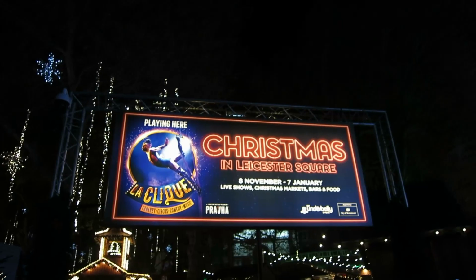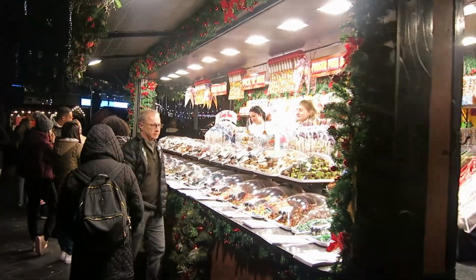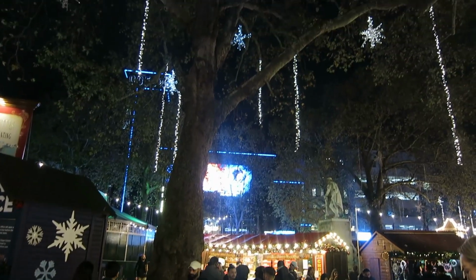Get into the festive spirit at Leicester Square Christmas Market. The air is filled with the aroma of seasonal treats and the joyous sounds of the holidays.